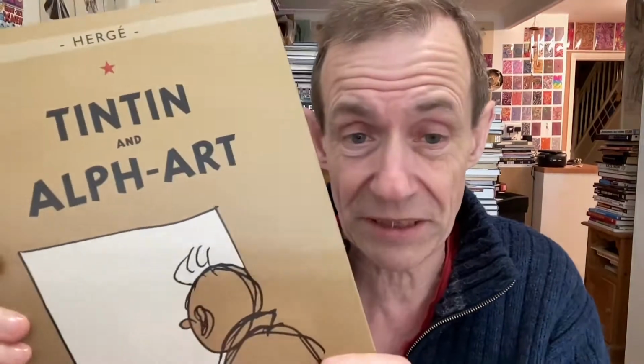If you're a fan of Tintin, this has got to be a purchase. You've got the original, but it's nice to see the actual raw work. I think this is really nice quality paper, a real quality book all the way through, 62 pages, an absolute gem. Just love it. Absolutely love this book. So I'm really pleased I got it.